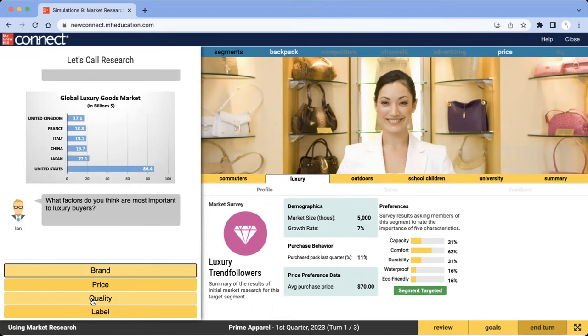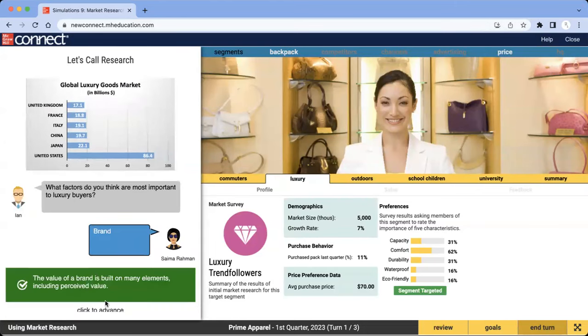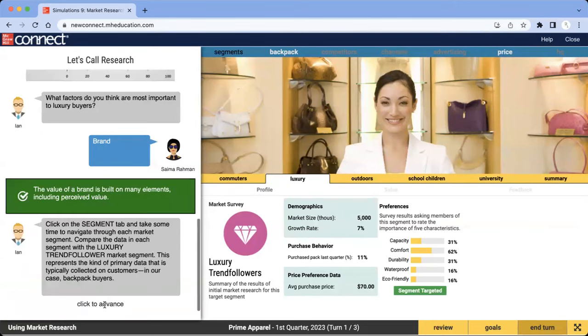Now we're going to think about the factors that are the most important to luxury buyers. Is it brand, price, quality, or label? You have to keep in mind what someone who wants to buy luxury goods would consider when they're trying to buy something. I'm going to choose brand, because I think brand might be a very important consideration to luxury buyers, and then hit submit. Yes, that's correct. The value of a brand is built on many elements, including perceived value.